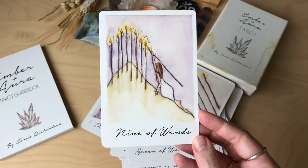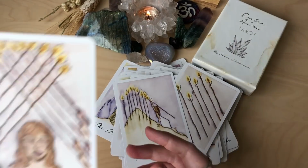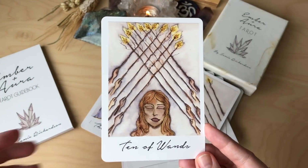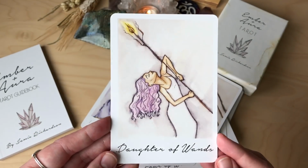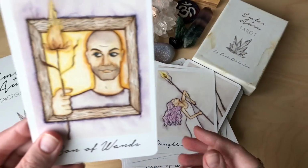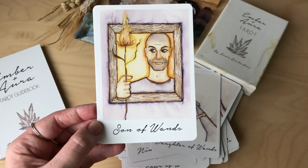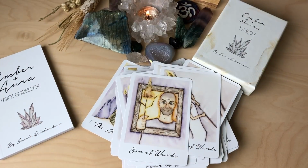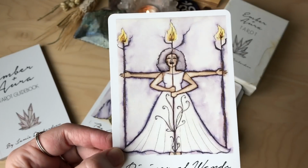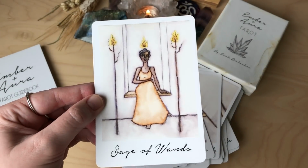It kind of reminds me of some epic adventure where you have to light the fires to warn them, you know, the signal fires. I like that a lot. The 10 of Wands. Oh, that's a beautiful Daughter of Wands. Lots of very dancery poses in this deck. The Son of Wands. It's interesting that the Knights are framed in this deck, because the Knights for me are unbridled, like their movement and freedom and modes of transportation, and these are very cloistered. The Diviner of Wands, she's gorgeous. And the Sage of Wands.